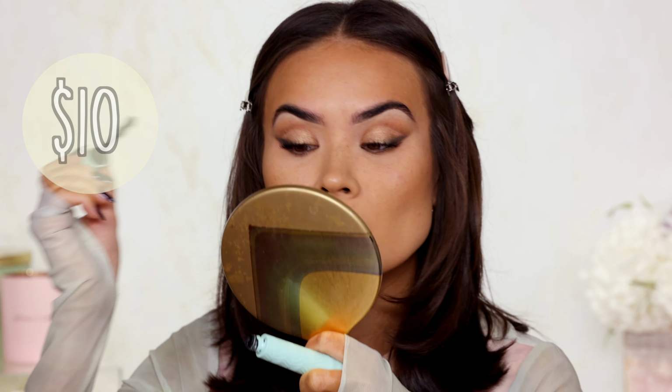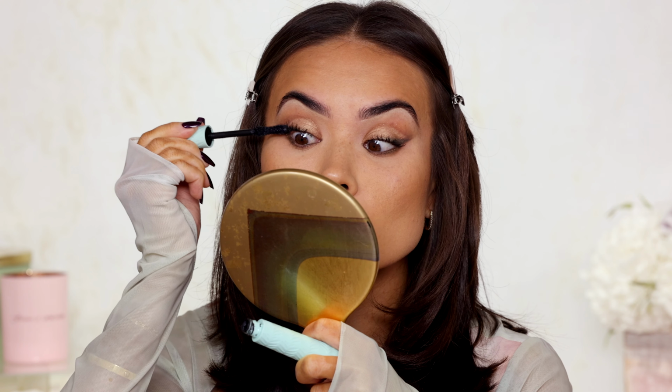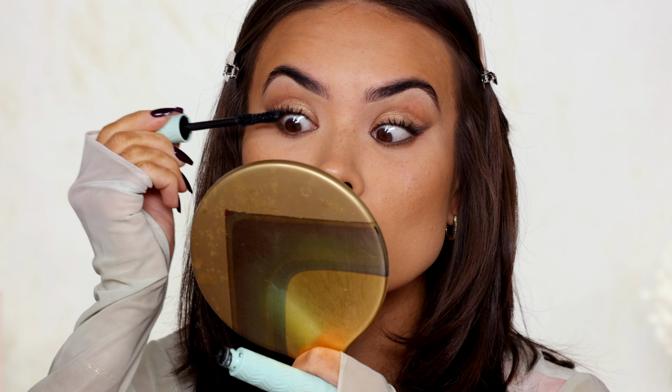So now there's 4 shades altogether, I believe. $10 each, if I hadn't already mentioned it. But I always reach for extreme black. I just feel like I'm that girl with my brown eyes. I really love a black sultry lash. And you can't tell me it's not making my tiny little lashes look huge. I don't think I need falsies.